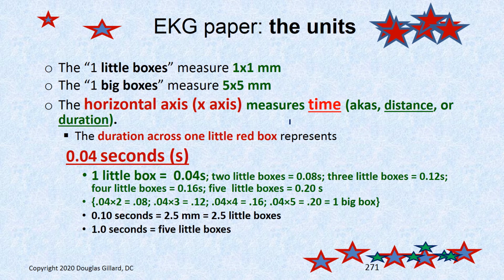So here, a lot of stars. These are the EKG units. You have to know these. I don't think you could pass this class without knowing these. I know Dr. Dole makes you memorize them, I'm pretty sure he does, so they should be easy. For duration, you only have to memorize one little box. It's 0.04 seconds for one little box. There are 5 little boxes in one big box. So if you just remember 0.04, and if you can do multiplication, 0.04 times 2 is 0.08.